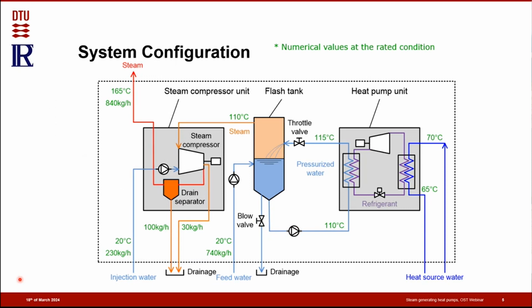So the system that we try to do some studies on is shown here, where we have the heat pump unit operating from 70 to 65. We are varying them. These are just an indication of where we are roughly at design conditions. Then we have a pressurized water loop that is circulated to the condenser of the heat pump. This pressurized water is then increased in temperature before being throttled into the flash tank. This flash tank is kept at a level with some feed water, which is more or less the inlet of the condenser, you could say, to the heat pump.